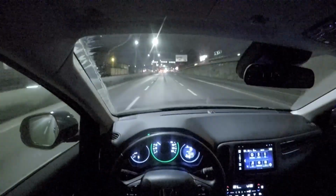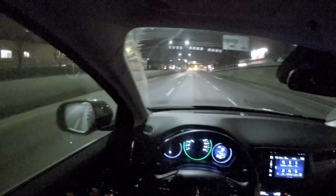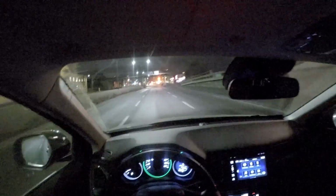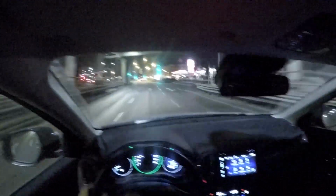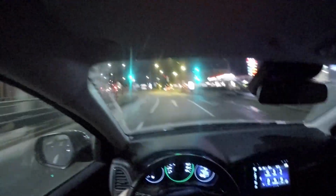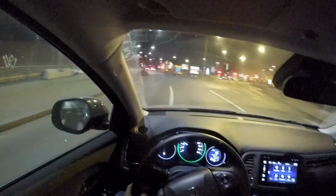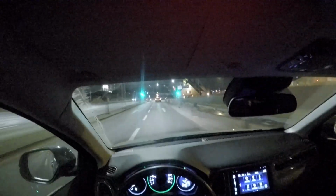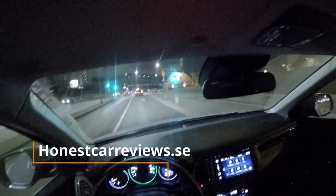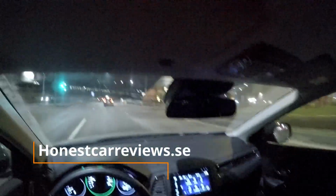But yeah, this is a brief overview of the safety systems. There are more, which you will be able to read about in the review that will be done on this car on the web page on honestcarreviews.com. Sorry, .se.